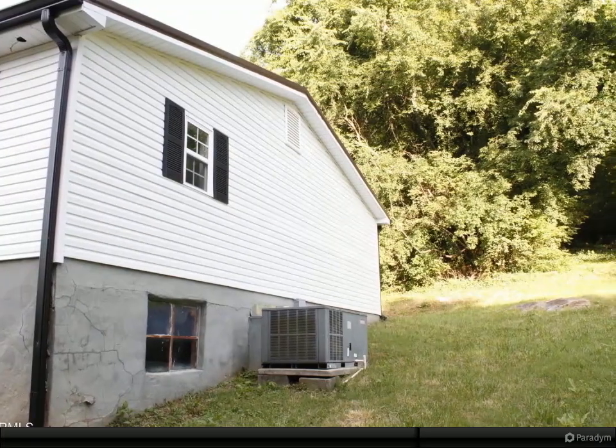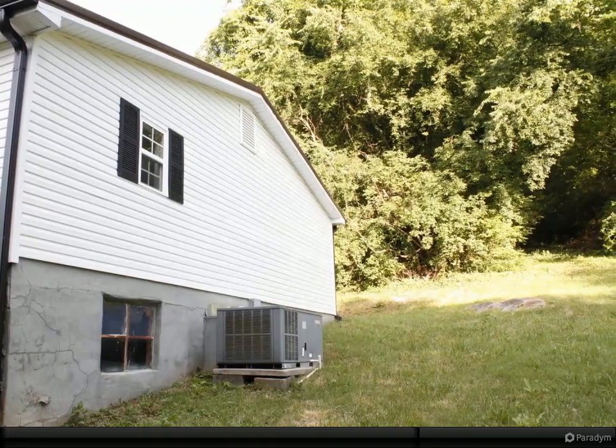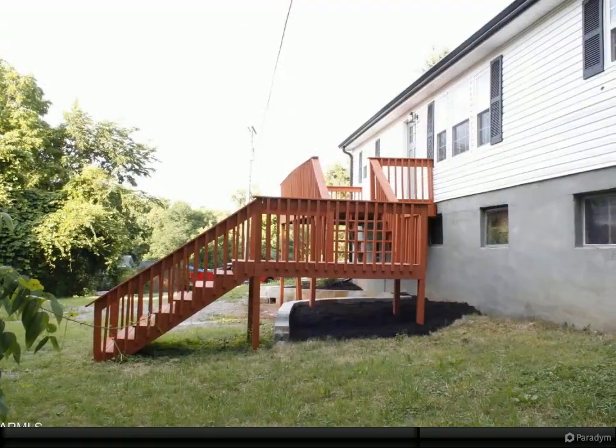The home also features a brand new kitchen with new appliances and tile backsplash. Brand new flooring, plumbing and electric throughout.